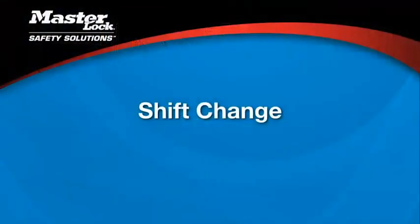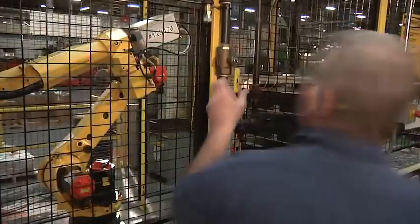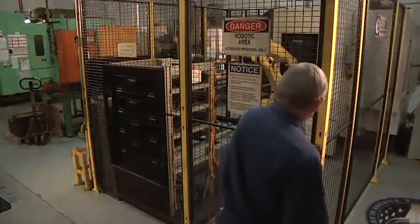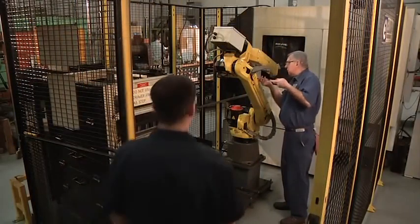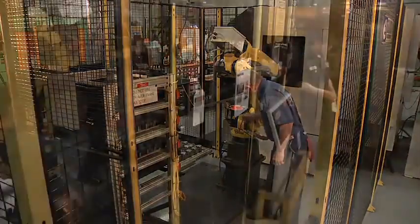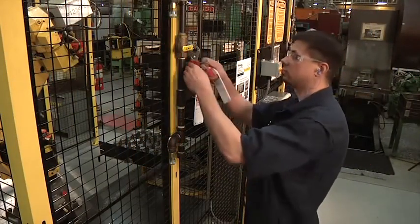A high percentage of accidents happen just after shift changes. It's often due to a lack of communication. That's why you should meet at the Lockout Tagout device with the person you're relieving. And then, before you leave, meet with the person who's relieving you.